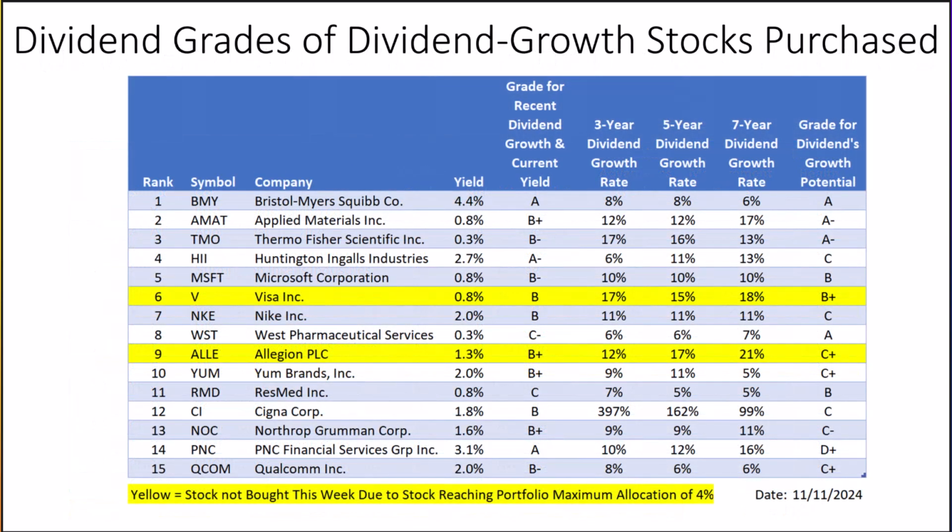Now let's look at the dividend growth grades of the companies. Remember, historically, the best performing stocks are those that both pay a dividend and have grown their dividend recently. As you can see under the grade called Grade for Recent Dividend Growth and Current Yield, the stocks with the best combination of dividend growth and a higher yield are Bristol-Myers, Huntington Ingalls, and PNC Financial. All of these earned an A- or better grade.